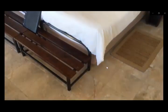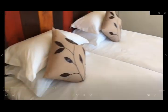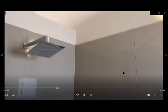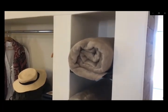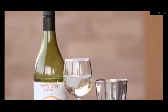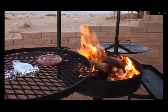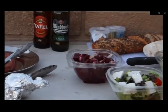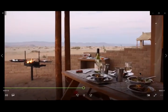Desert camp facilities are really fantastic. All the rooms are air conditioned. Again, twin accommodation. Each room has a sleeper couch. So kids under 12 can stay free and just pay for meals and share with their parents. We have a lovely selection of local wine. And then people are able to do a nice braai, purchase a braai pack, which is what a lot of people do. Or your guests can take their meals at Sossusvlei Lodge. It's their choice.